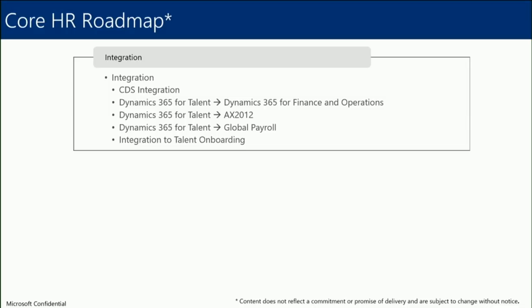So we are building an integration to finance and operations. We're also building it back to AX 2012. AX 2012 customers that aren't quite ready to move to the cloud for their ERP suite, but are looking for new solutions or new experiences on top of their existing HR solutions, will be able to use this with their employee records and all of their skills and everything that you need, pushing back into the ERP system so that you can still maintain your project functionality in your shop floor manufacturing, etc.